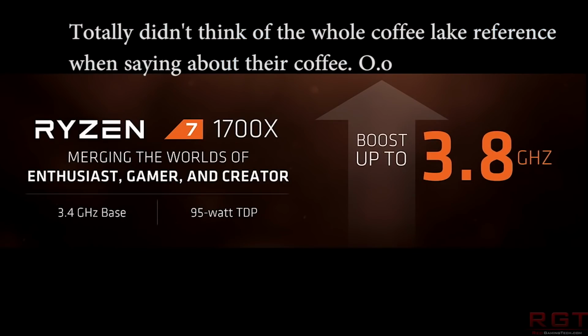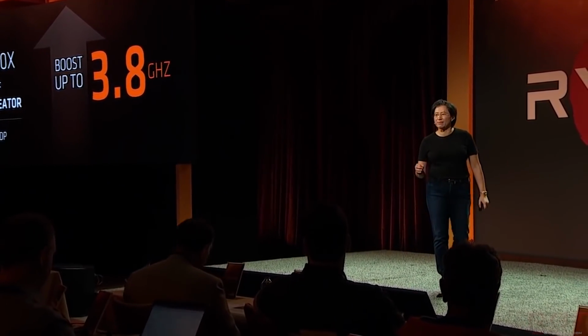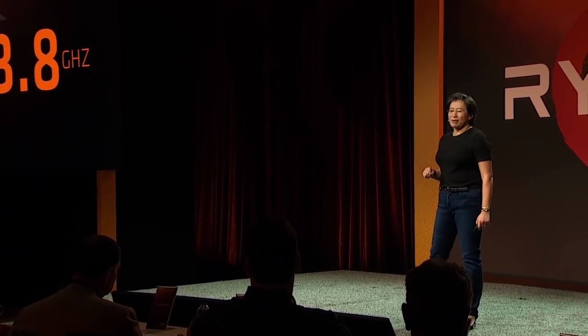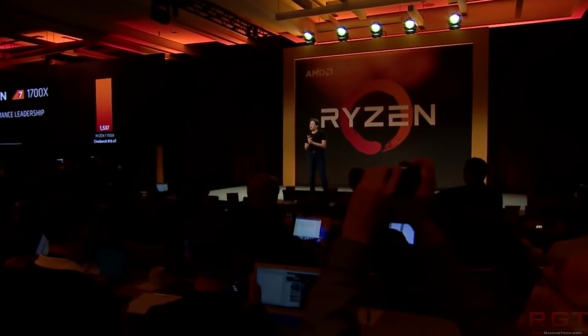Because let's just be honest, if they did hit these numbers, and I'm referring, of course, to the clock speed as well as the sheer number of cores. Hell, let's say that all I go to is 10 cores at 20 threads, but hit 4.5 gigahertz. To me, that would smack Coffee Lake away. No one's going to buy Coffee Lake.